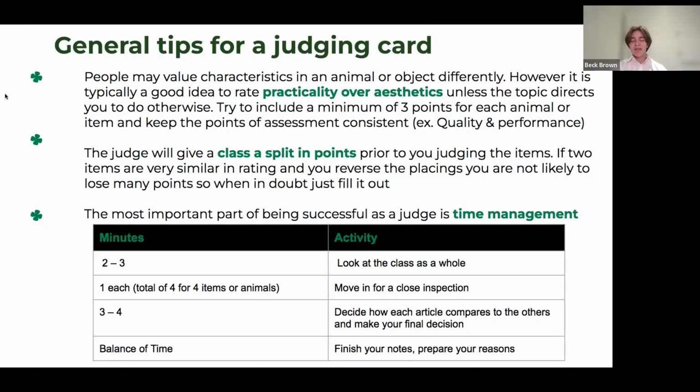If it's an animal, same thing. You're going to look at that one animal closely. You're going to look at how its bones are. You're going to look at how its different qualities and traits are as an individual animal.